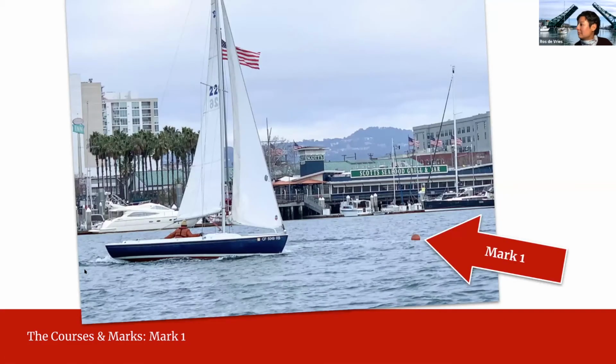And there's Mark 1, which is all the way up by Scott's Seafood and Jack London Square. That's what it looks like. If you're quite some distance away from it, you can't see it hardly at all. So someone with really sharp eyes will be looking for the marks. All right, next slide.